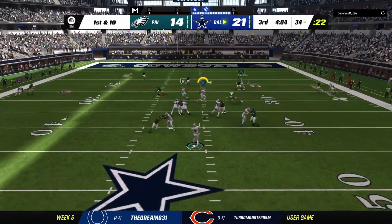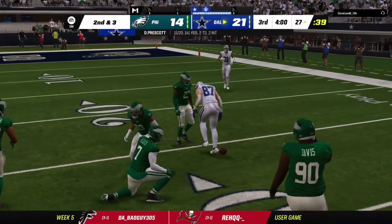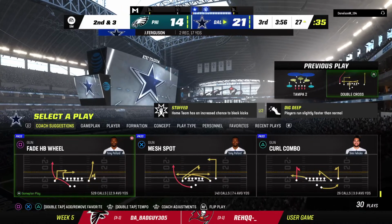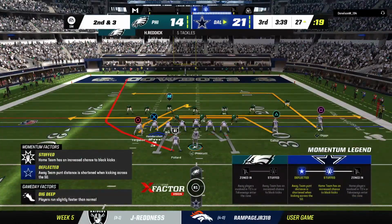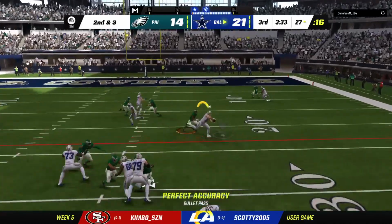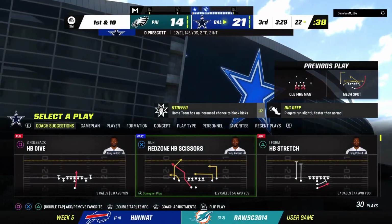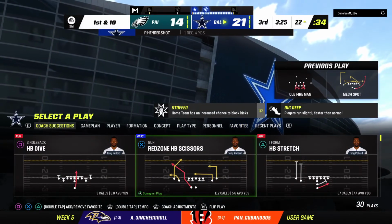Prescott on 1st down. He finds his man, complete. That's Ferguson, and he's going to get 7 out of this before being taken down at the 27. 2nd down and 3. Now Prescott. It's a short one here, complete to the tight end, and he'll be taken down at about the 22-yard line.